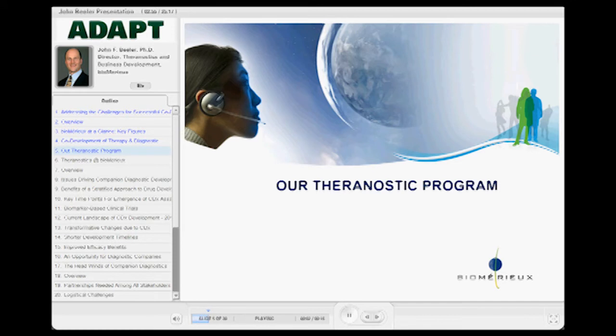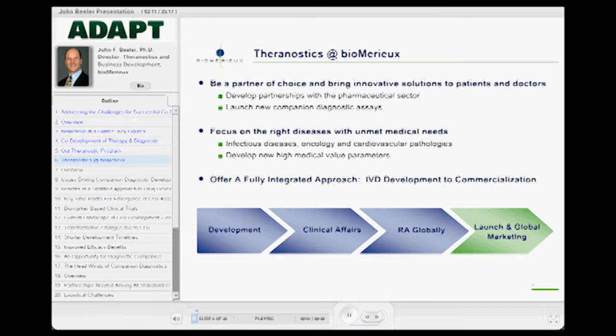So to meet that challenge, at bioMérieux we established a separate Theranostics business unit and take advantage of our competencies of developing in vitro diagnostics and leverage that to meet the needs of pharma. So Theranostics at bioMérieux, we're focused on being a partner of choice, bringing innovative diagnostics to the marketplace, developing partnerships with pharma companies, and launching new companion diagnostic assays.